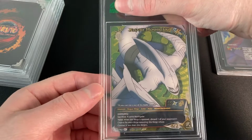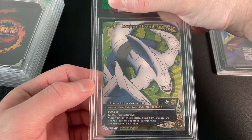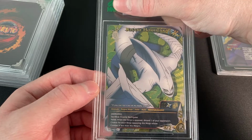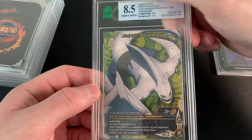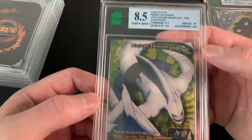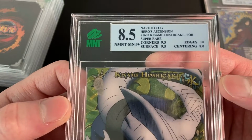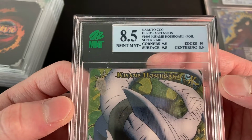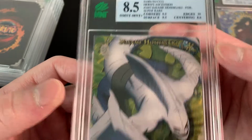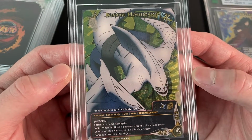I did order these. I'll cover the grade real quick. We got a Kisame from Heroes Ascension. This is one that I thought was going to do well. And unfortunately, it didn't do as well as I thought. This got a... oh, wow. So it got an 8.5. Corners, 9.5. Surface, 9.5. Edges, 10. But centering was an 8.0. I have no clue.